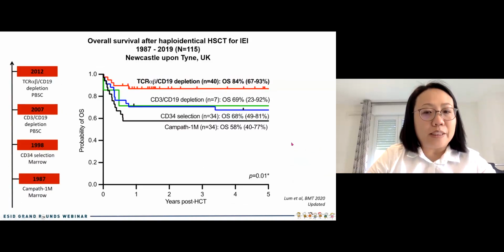Like many transplant centers, in Newcastle we have used different ex vivo T cell depletion methods for IEI over the past 30 years, starting with CAMPATH-1M in 1987, followed by CD34 selection and CD3 CD19 depletion. We have been using alpha beta depletion since 2012. In our center, the overall survival has improved from 58% after CAMPATH-1M to 84% after alpha beta depletion.